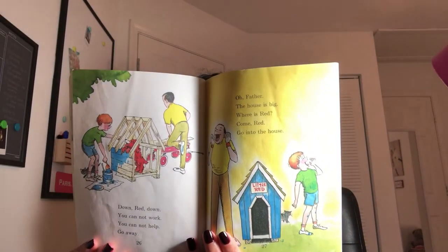Down, Red, down, you cannot work, you cannot help, go away. Oh, Father, the house is big, where is Red? Come, Red, go into the house. Red is in the house, a big house, a blue house, a house for little Red.